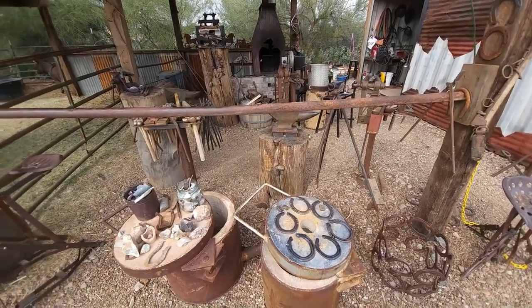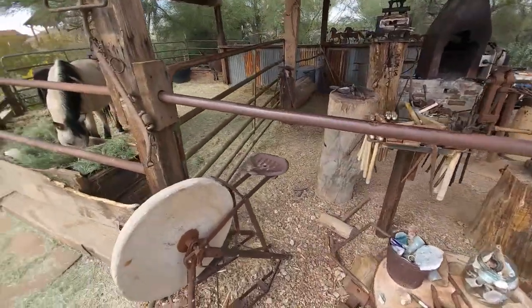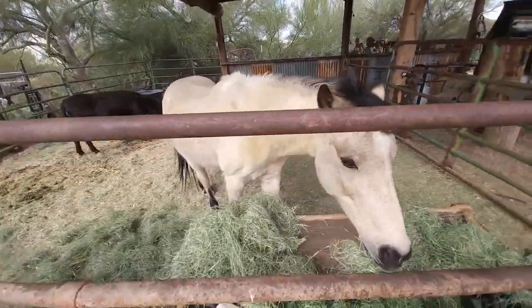There's a live blacksmith shop, all these horseshoes. Yeah, we got ourselves some ponies and burros down here. Yeah. Hello there.